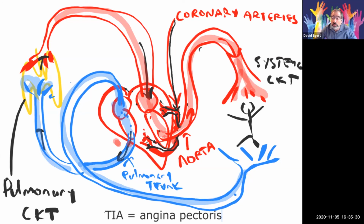If the blood flow is blocked long enough, then you do start getting necrosis. You start getting tissue death. Then you get what we call MI, myocardial infarction.